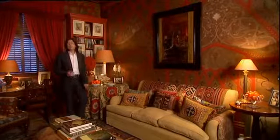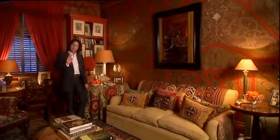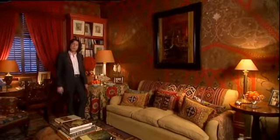The other thing that works so well about the pattern on the wall is the fact that there's very little contrast in there. It's knocked back, it's aged, it's very, very well behaved. And this, of course, is the other end of the pattern spectrum. Discreet, polite, the perfect background.